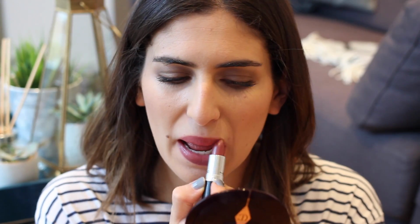And the slight plummy pink colour is just so perfect for autumn. This is definitely my new favourite MAC lipstick. It looks quite dark on camera, it's not really that dark in real life, and also I've just put it on, it will kind of dab down a bit. So that's the look.